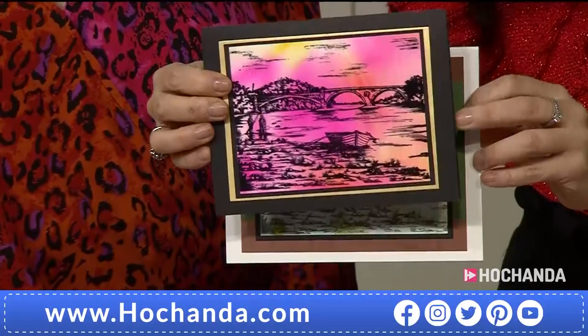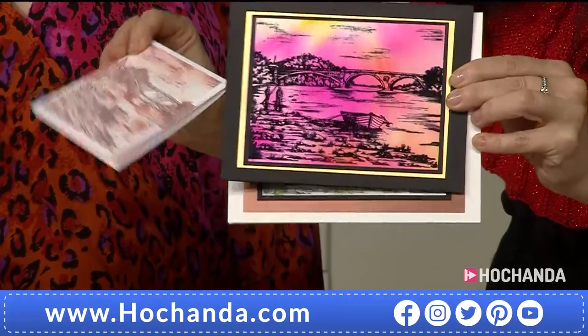Lots of lakes. The Hadrian's Wall as well. Anyways, yeah, lakes, rivers, bridges, and so much. Of course, look at that. I love this stamp. Alcohol ink backgrounds.